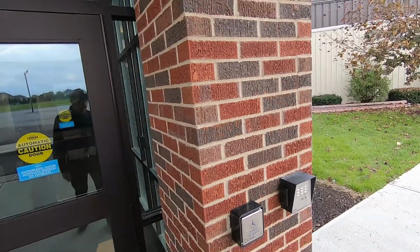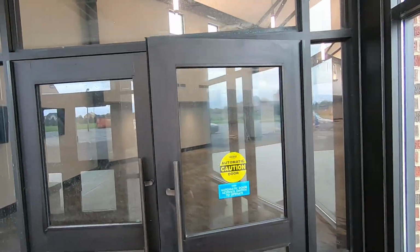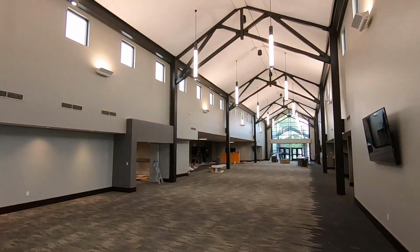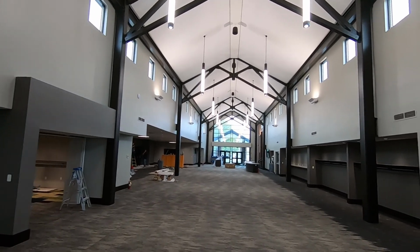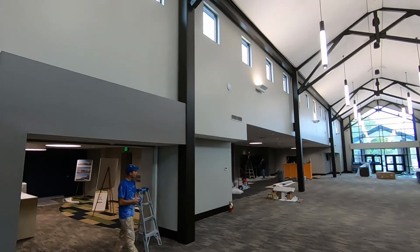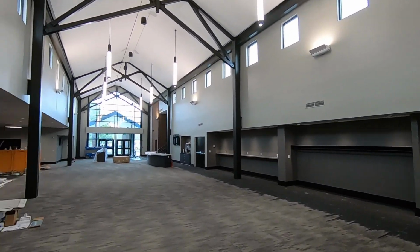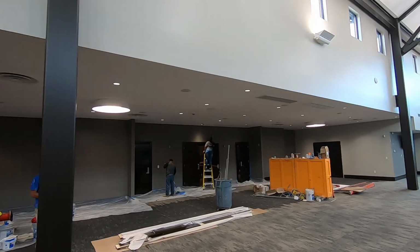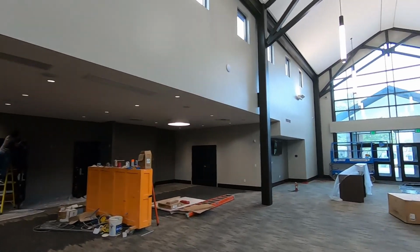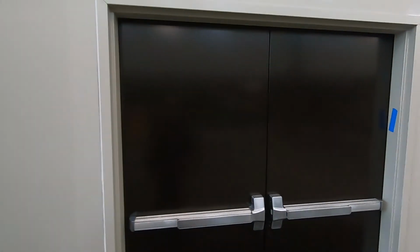I'm going to go ahead and see if this turned on today. And it is, so I might as well just go ahead and use that. All right, in here you can see the baseboard is down, looking fantastic. Television's installed. There's a strong odor of paint right now, and that's because a lot of painting is being done. In here we have the children's check-in area. Looks like some more coffee paraphernalia, nice doors and hardware.